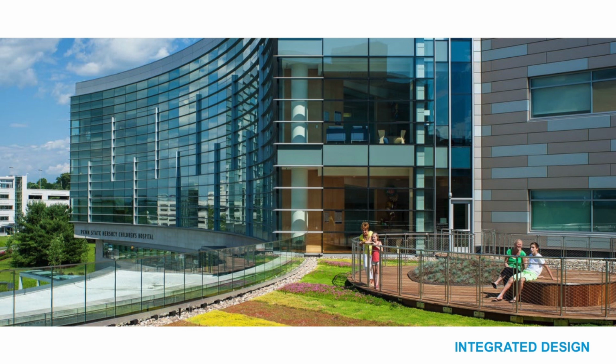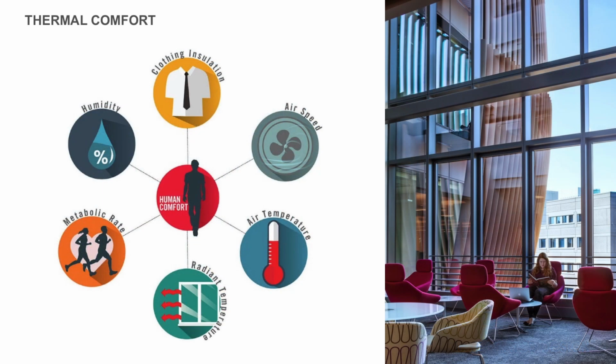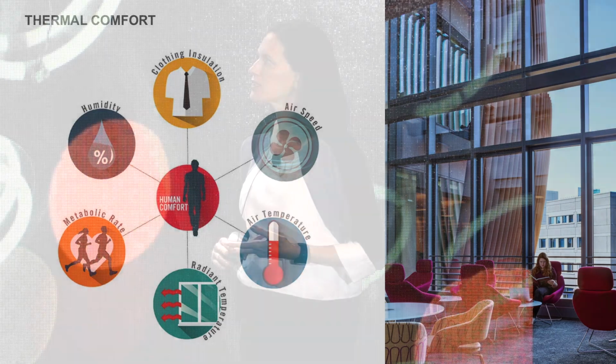I know there's a number of engineers in the room or people who have engineering backgrounds, so just to make sure everyone's up to speed on the basics of thermal comfort: there are 6 factors that influence thermal comfort, 2 of which are controlled by the occupant, what they're doing and what they're wearing. I usually can't control that, at least as a designer, but I'm hoping maybe someday. The others are really controlled by the building design: the humidity, the air temperature, the radiant temperature, and the airspeed.